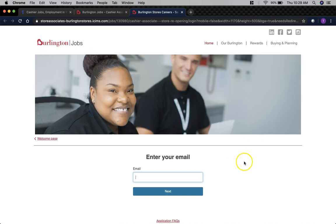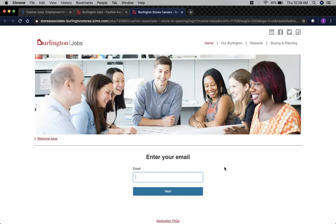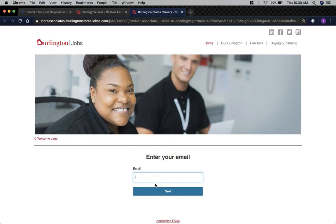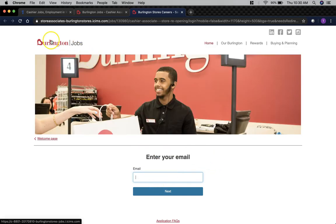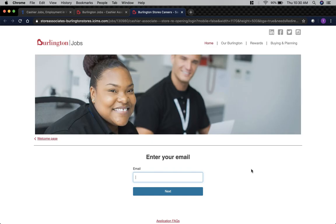It's going to ask you to create an account. An important thing to keep in mind with applying for jobs online is every company that you apply with is going to require you to make an account. So enter your email here. It's not asking for your Indeed account. You are creating an account for Burlington Jobs. If you were to apply to ShopRite later, you need to create an account with ShopRite. So keep that in mind.